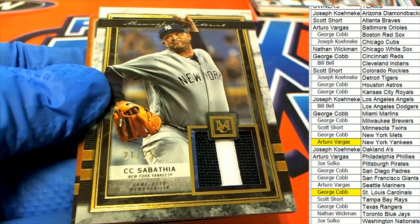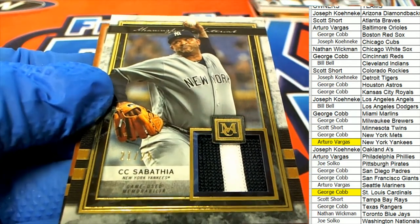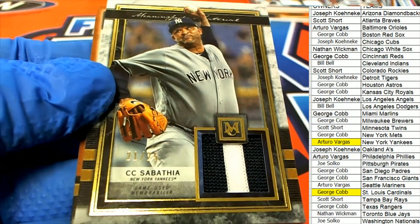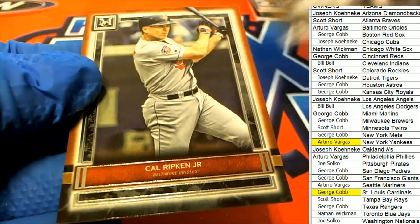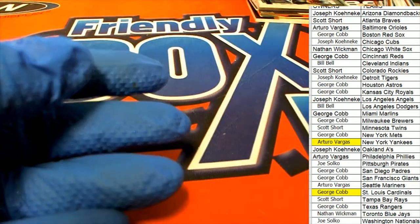Wow. Three Yankees come out in the box race on Yankees box. 21 and 20, 20, 25, CC Sabathia. Incredible.